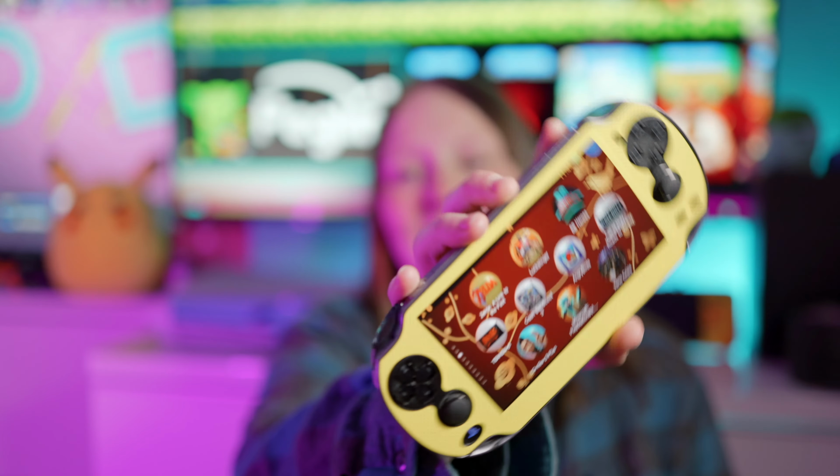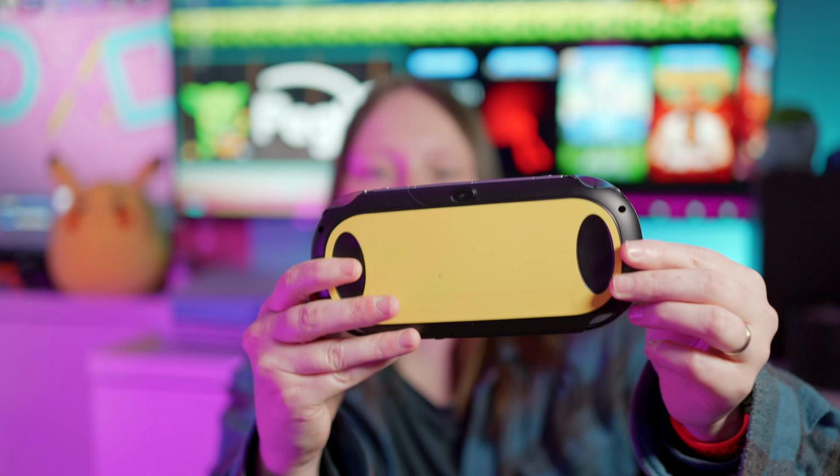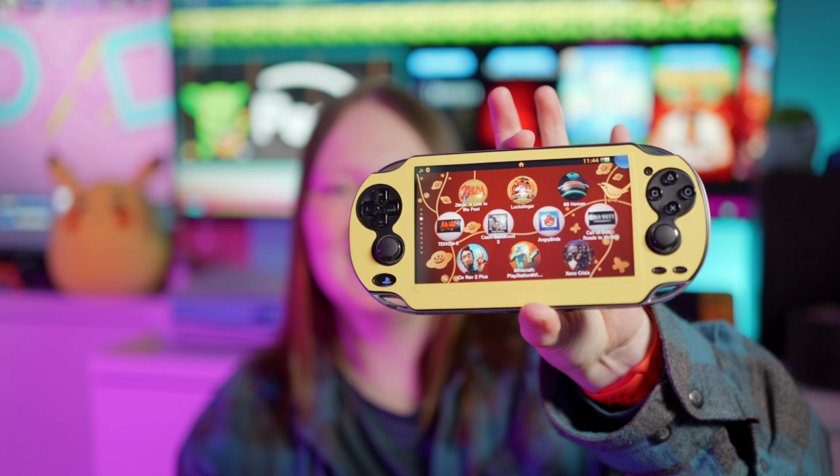Look at it. It's so pretty. I'm not sure if I'm keeping the skin or not. I like the back. The back came out pretty well. At the front, I don't know.